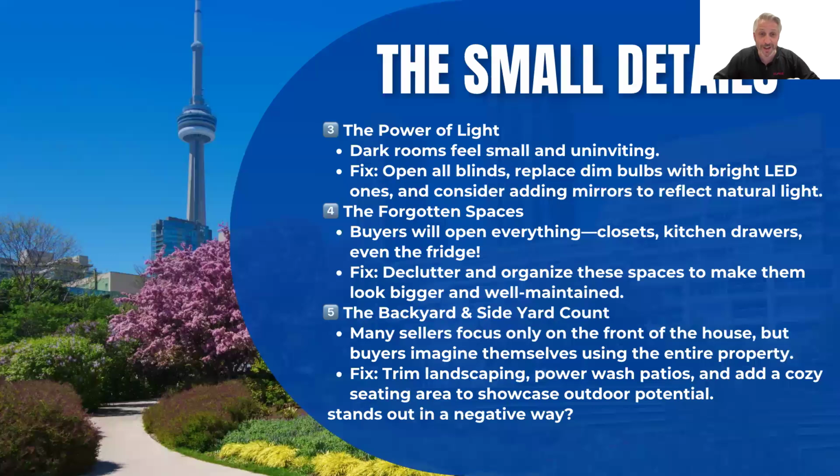Forgotten spaces. Buyers will open everything. I spoke about closets and drawers and things like that. They'll open everything, even the fridge, even the oven. So make sure everything is looking good and fresh and clean. You want people to see how well you maintain it.